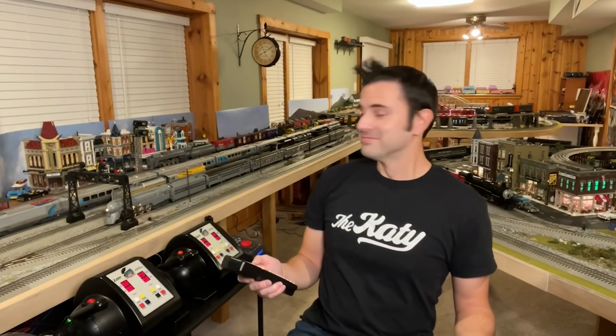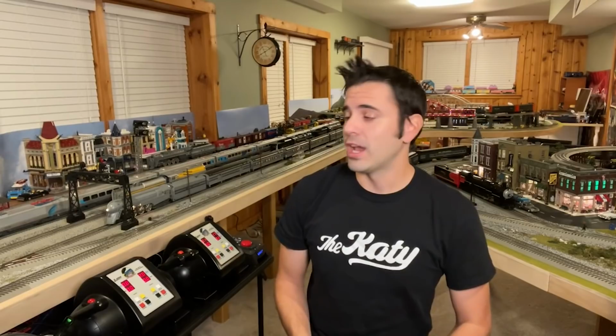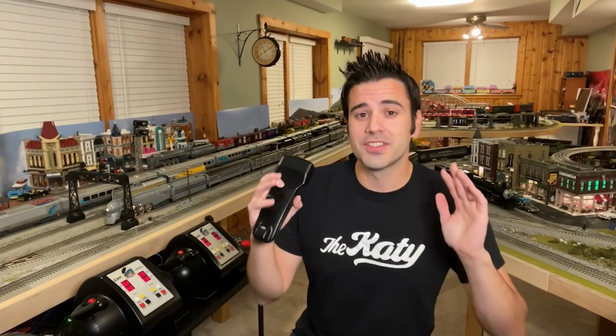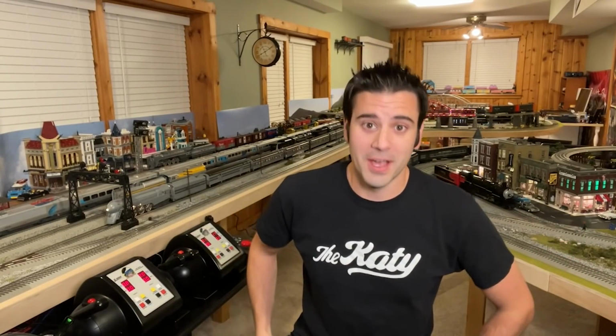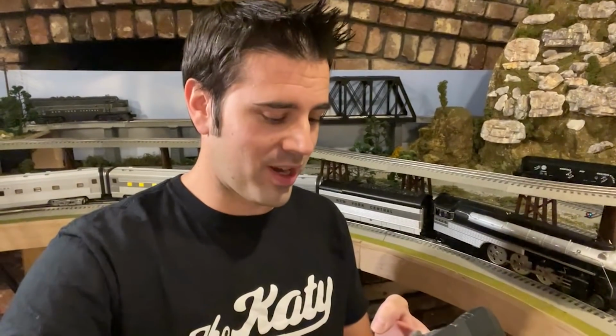Little whistle action. So, Proto 2 sounds. This is not the latest MTH technology, but what a fantastic running engine, scale engine, and it looks amazing. And this crew is ready to go. Let's walk around and start up these Lionel engines. Start with this Empire State Express. Oh yeah. Just can't beat those legacy sounds.